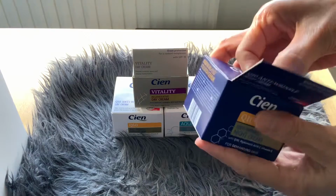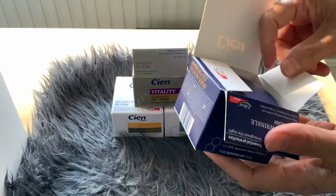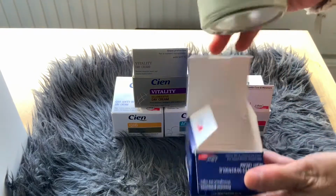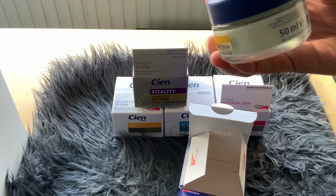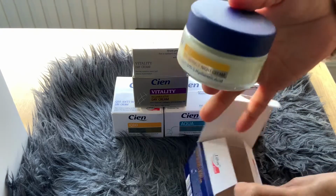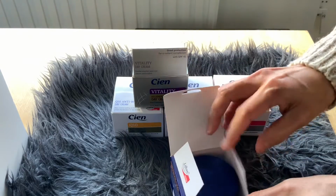So, atong abrihan, unsay itsura niya. This is for night cream. So, ito siya. 50 ml. Ang maganda kasi sa kanya is for anti-wrinkles. Night cream siya.